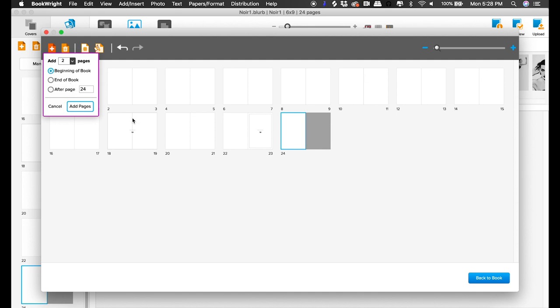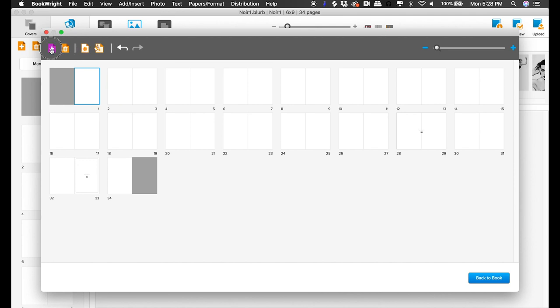It doesn't matter at this stage whether I edit at the beginning or the end of the book because I don't have anything placed on any of these pages. But I am going to add 12 pages. That's not an option here. It's 10. I'll hit that. Then I'll do plus again and add 2 for a page count. And after I've added 10 pages, I'll add 2 more to get to 36.